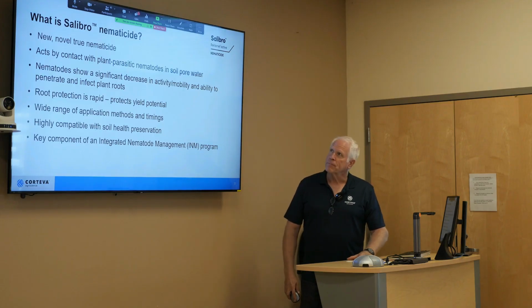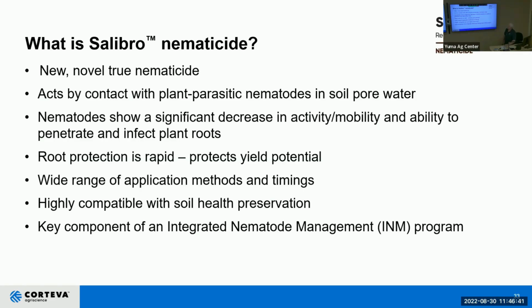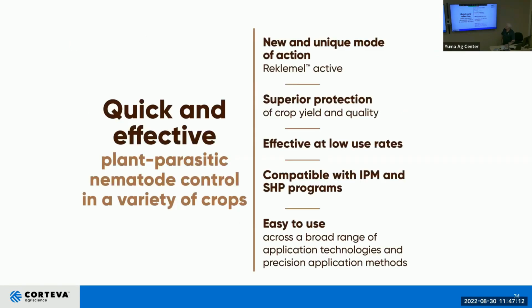So what is Celebro? It's a novel nematicide. It's a true nematicide. Some nematicides are really more like nematostats, but this product actually kills nematodes. It acts by contact with the nematodes as they are living in the soil pore water. They show a significant decrease in activity and mobility and the ability to penetrate and infect plant roots within 24 hours. Root protection is rapid. There's a wide range of application methods and timing, and I'm going to talk about that. It's highly compatible with a soil health preservation program, and I'm going to talk about that as well. It's a key component of an integrated nematode management program. I'm going to skip this.